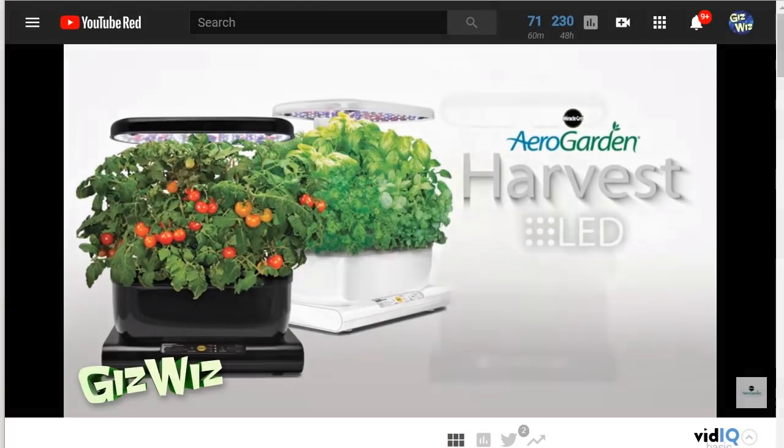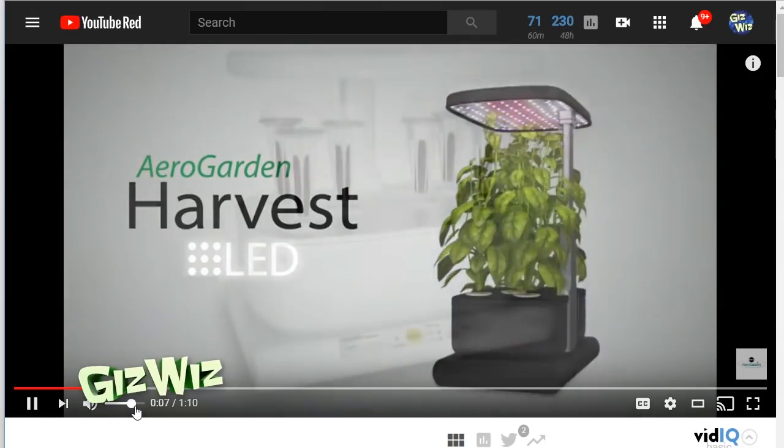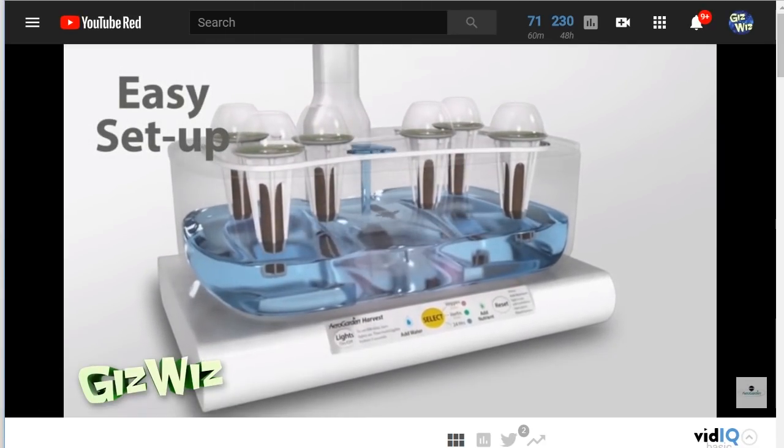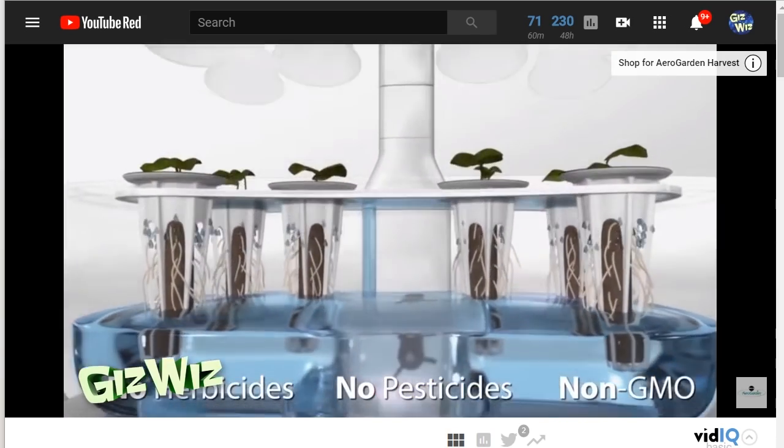Aerogarden Harvest. The Miracle-Gro Aerogarden Harvest. Grow fresh herbs, vegetables, and more year-round. It's easy to set up. Your herbs and vegetables grow naturally in pure water and air. No soil required.